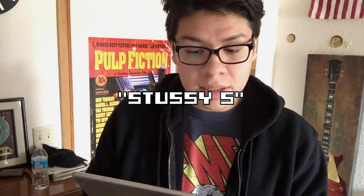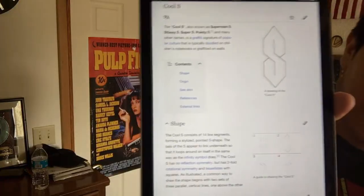The Cool S, also known as Superman S, Stussy S, Super S, Pointy S, and many other names, is a graffiti signature of popular culture that is typically doodled on children's notebooks or graffitied on walls. I stole that from Wikipedia. This is the copyright police. Come out with your hands up.